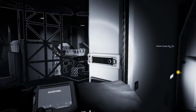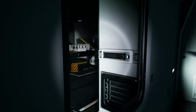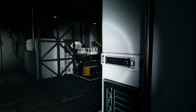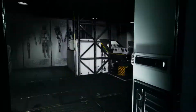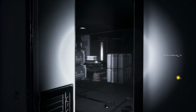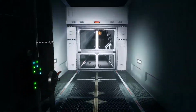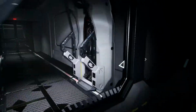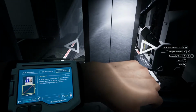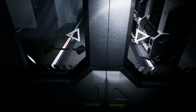Hello? Because I remember seeing it when I was standing on that conveyor belt. But I guess it goes only in a straight line. Like, seriously, what do you want me to do, game? Because I clearly can't open this door. Let's try again with the crowbar. But I can't do anything with the crowbar.